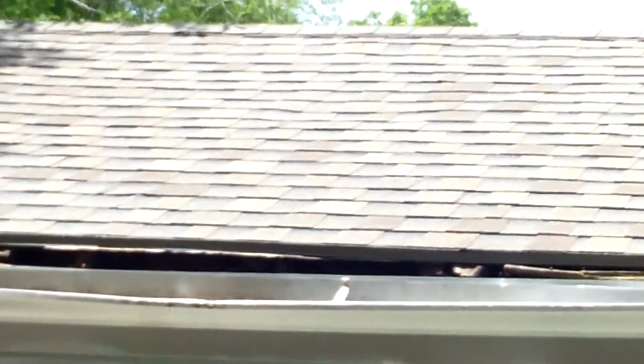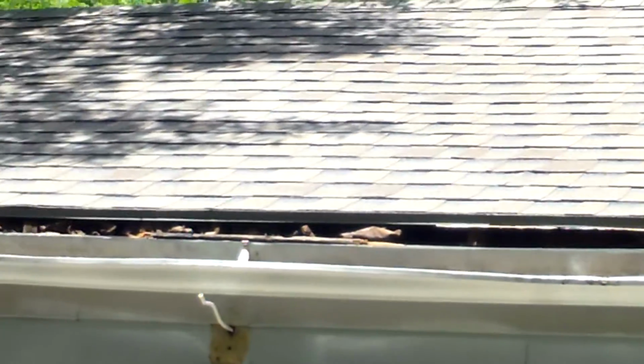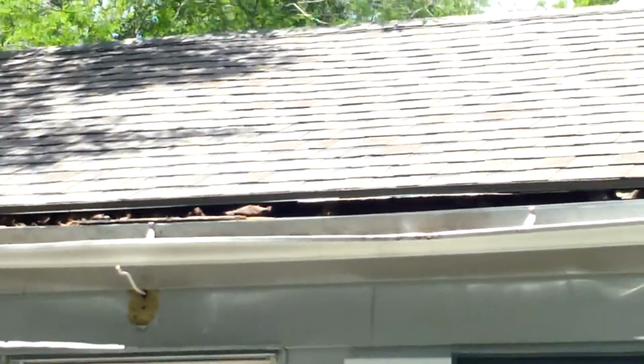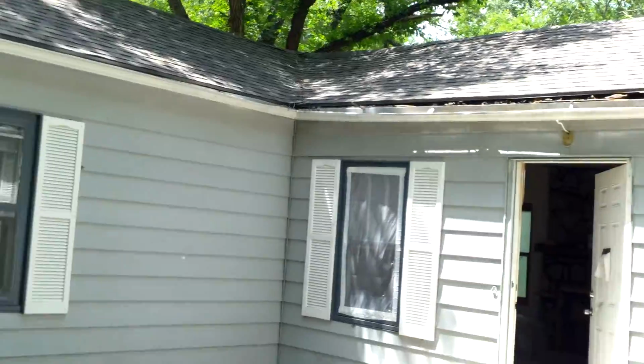Let's see if we can't get a little bit better idea of what we're working with here. Pan up to this roof right here. As you can see, there's many colors in this. This is a very expensive product. This is a retail home. We've got some gutter work to do here still on the outside, but for the most part, the outside has pretty well been taken care of.